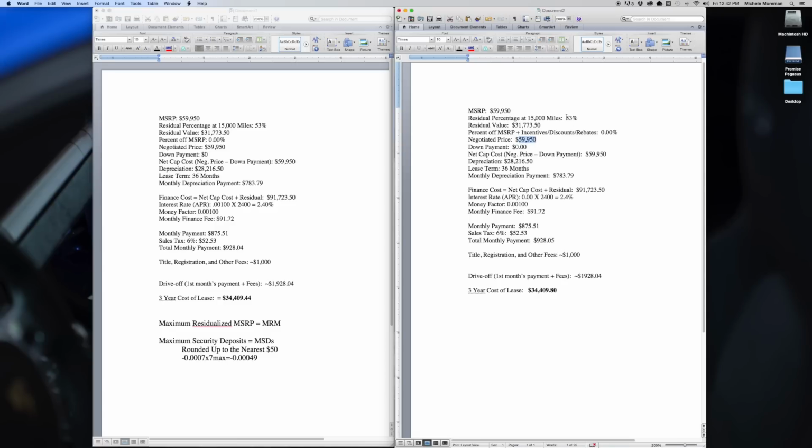So actually, while we're talking about it, let's do that. Let's assume that the residual percentage is the same. So notice the residual value is above the net cap cost, because the residual value still doesn't change. You're still paying fees on the MSRP and residual value, on the average balance. So you're still going to pay a finance charge for the whole cost of the car. But if you do get a reduction in price, so let's say that I got 5% off MSRP.